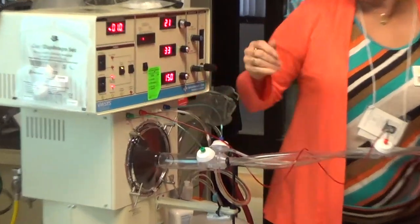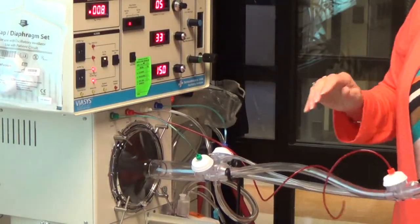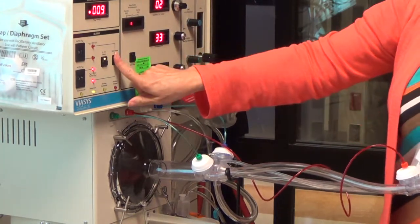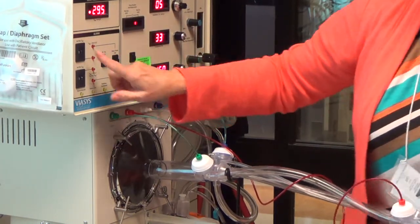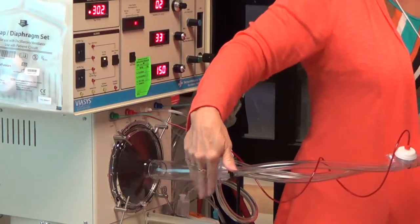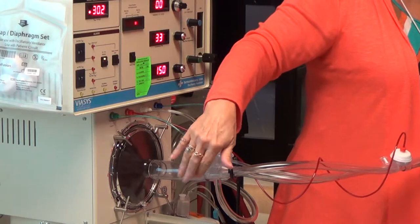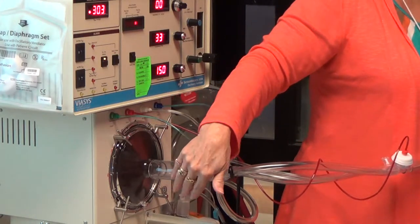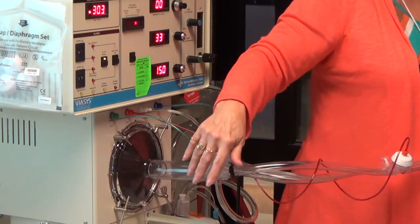I know there are people who like to play and make noises. Don't do that because you're going to pop that diaphragm, okay? Do not occlude this. Don't put a cloth over it. Don't put a cup over it.